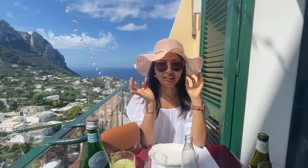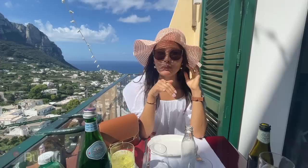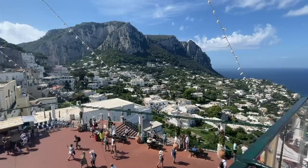But we found this really nice restaurant. It's called Polali, and it's kind of upstairs from the square, and you can see these amazing views, so we're really happy that we found this restaurant.